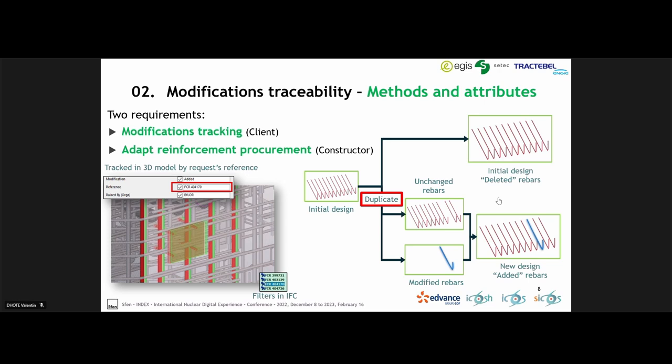And the second one came from the contractor, so Bylaw in this case for the nuclear island, in order to adapt in direct live the procurement, because the modification of the design, of course, will change the bar bending schedule. So to meet these two targets, we developed in 2019 a methodology where for each rebar impacted by a field change request, called FCR, we duplicate the group of rebar impacted by the modification.